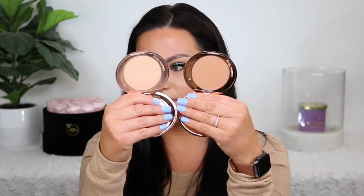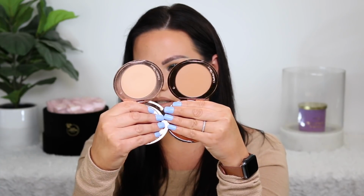So just going to show you the tan color next to number 2 in case you were ever curious of the tonal difference. That's what it looks like. So this one's good for all over my skin, as I said, and this one's good if I want to highlight underneath my eyes. It's kind of hard to swatch powders, but they are really creamy.